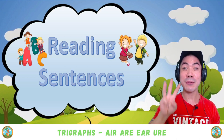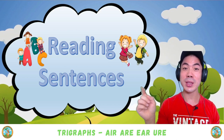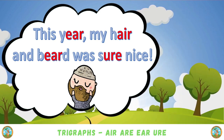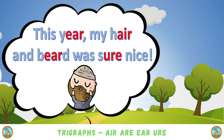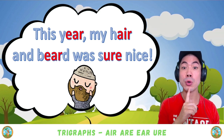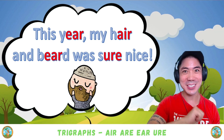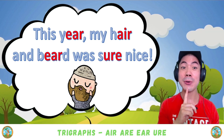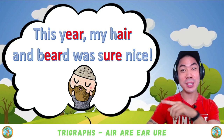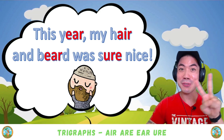Are you ready? I'll give you three sentences to read with these trigraphs. This is the first one. I'll give you a moment. This year, my hair and beard was sure nice. Good. This year, my hair and beard was sure nice. Very good. If you can do this, you're incredible and you're ready for level 2.